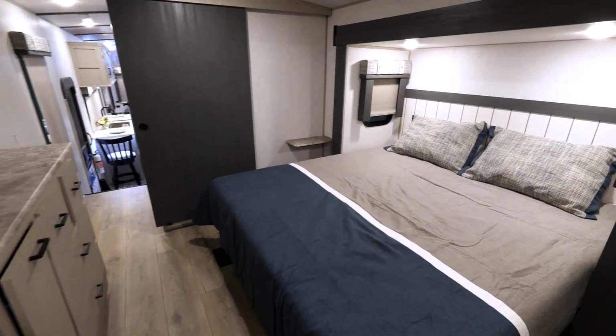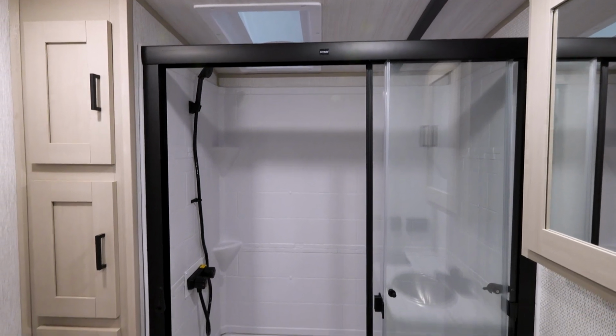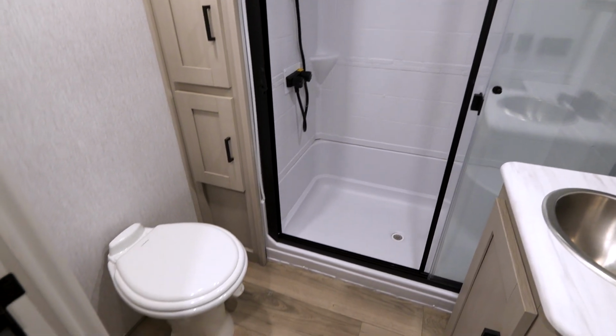As we move further back in the coach, when we head in the bathroom here, I want to point out, it's a full walk-in shower. We get that skylight above for a little bit more headroom, and then a porcelain foot flush toilet.